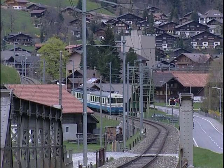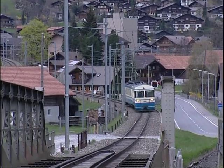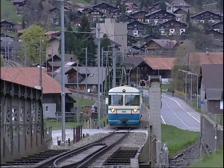Unit number 5004 sets off at a pace while working the 1248 to Lenk. Zweisimmen is seen in the background and received its name as the result of the two rivers named Simmen which flow through it.